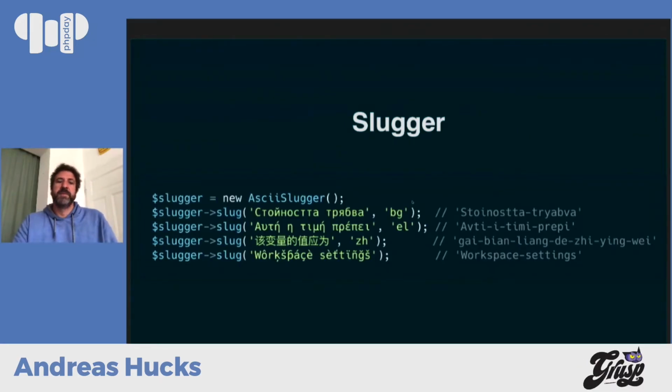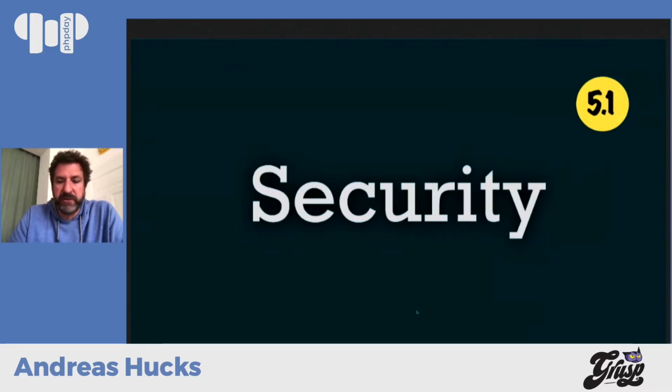There's a slugger as well, which is a common feature that we always use. So you can use an ASCII slugger, and the slugger is able to convert and transliterate all sorts of alphabets. It can also, of course, be further configured.